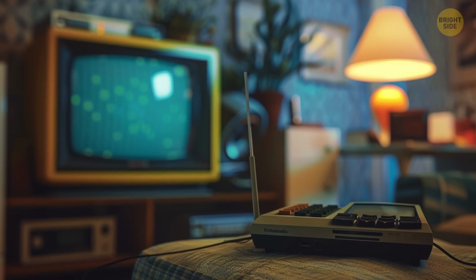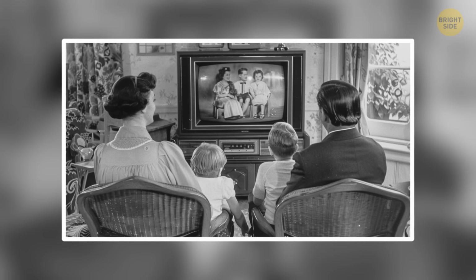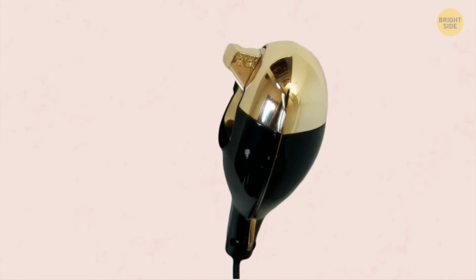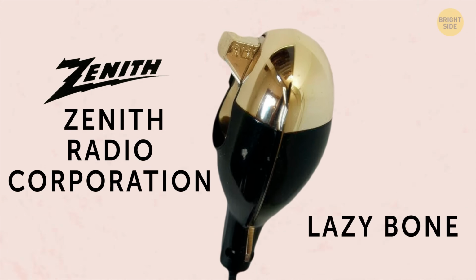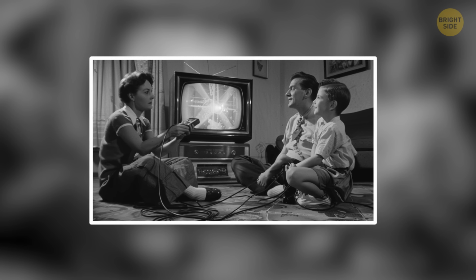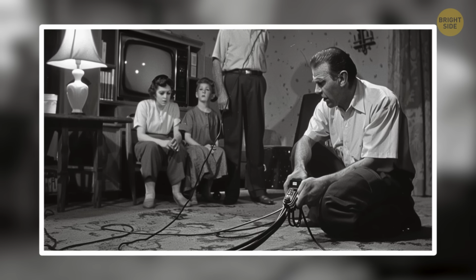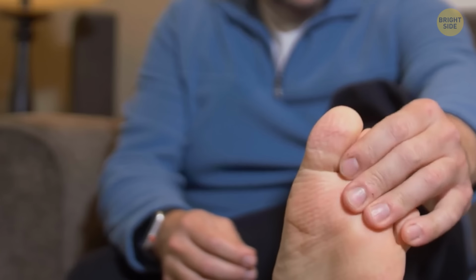The concept of the remote control soon spread to other gadgets. The first television remote control followed in 1950. It was designed by the Zenith Radio Corporation, called LazyBone. Don't take it personally, please. This LazyBone had a massive cable that was attached to the TV set, and those who tried it didn't fall in love with the invention because they tripped over that cord. I feel your pain, my friends.